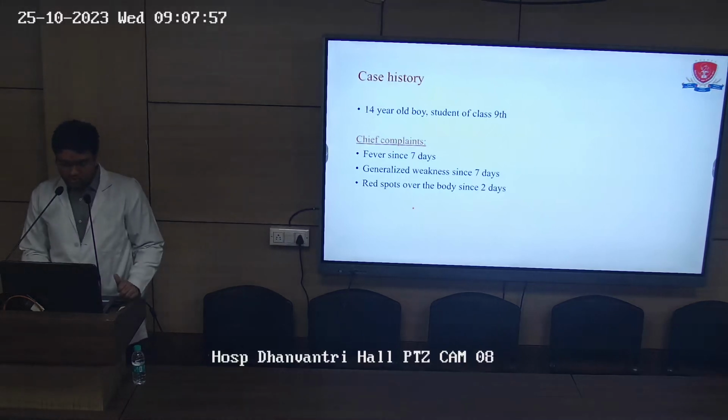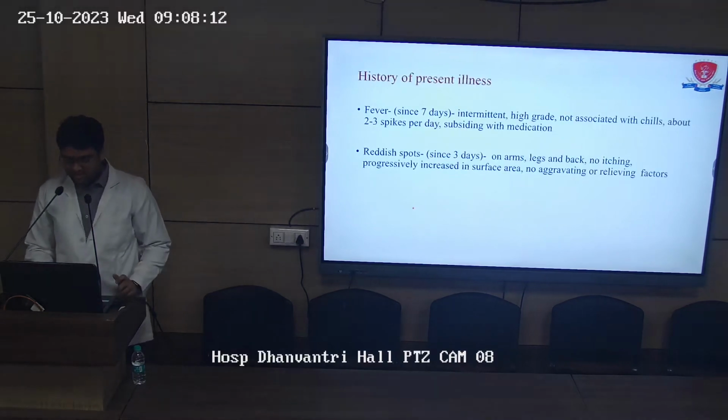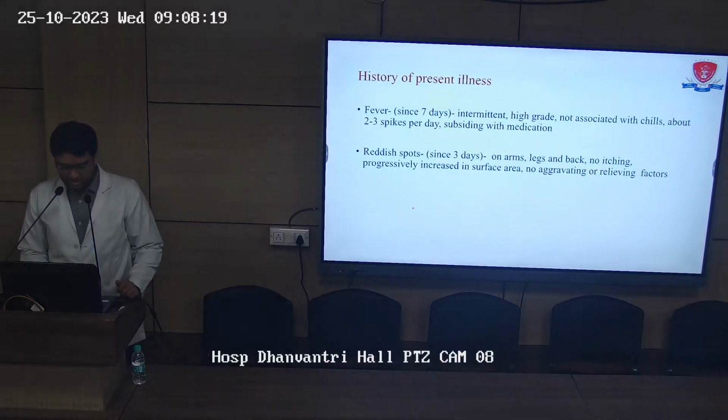So this is a 14-year-old boy who is a student of class 9. He presented with a fever of 7 days, generalized weakness since 7 days, and red spots all over the body since 2 days. His fever was intermittent, high grade, not associated with chills. There were about 2 to 3 spikes per day, and the fever was subsiding with medication.